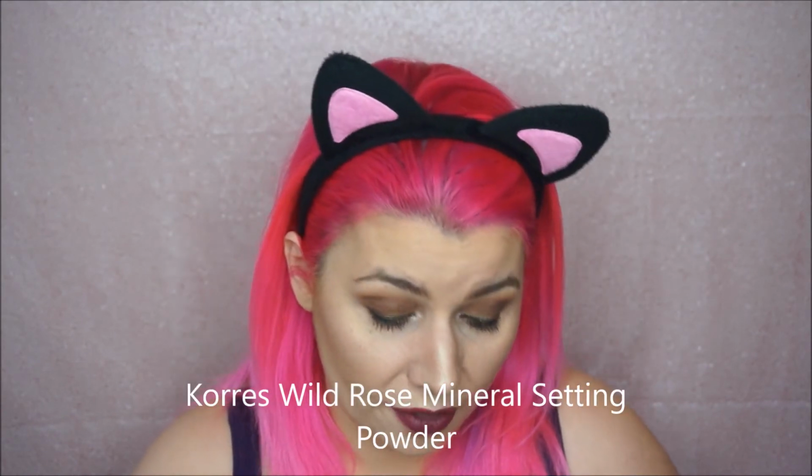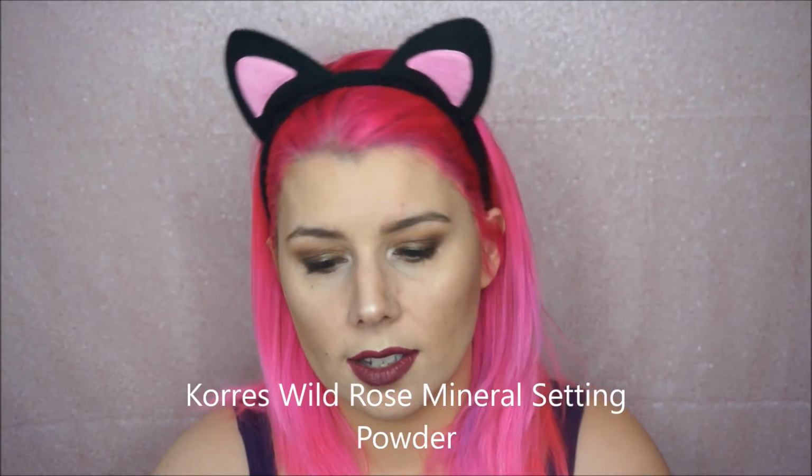The next is an old favorite of mine. I got this from TJ Maxx years ago. You know what? I feel like loose powder is safer than lipstick and stuff. It doesn't expire as fast. But I just can't get rid of this because I can't find it anywhere else, and I have a good amount left. So this is called the Korres Mineral Setting Powder in Wild Rose.